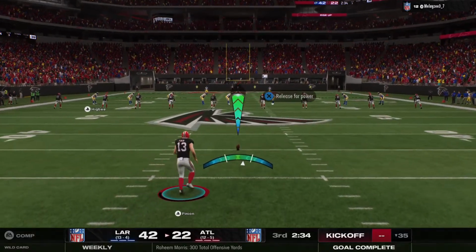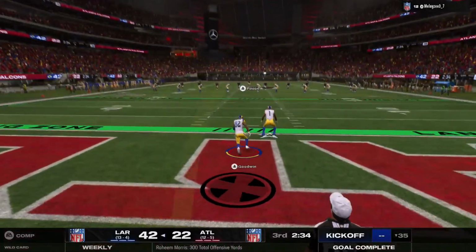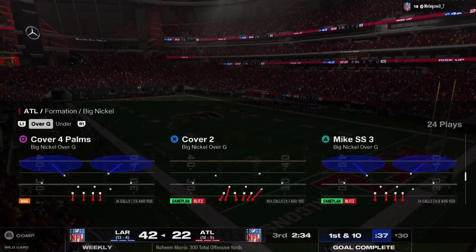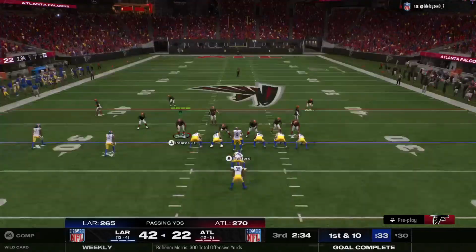Now to kick it away, here's Pinion. So new kickoff rules. This is going to come out to the 30, not the 25 on the touchback. At their own 30-yard line. They're out and set, first and 10.